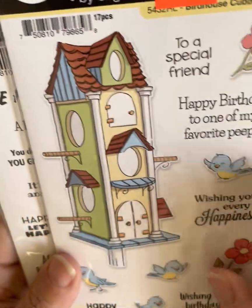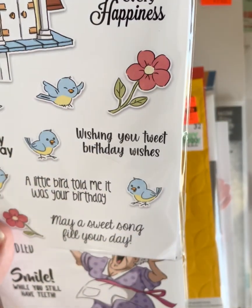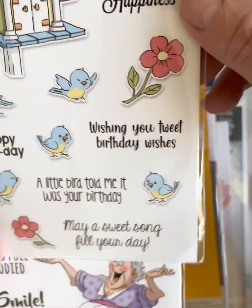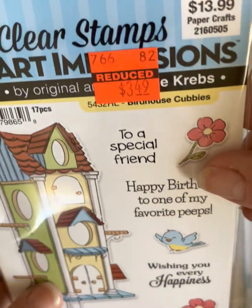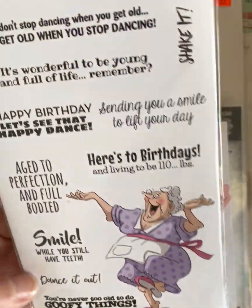This is bird houses. And my husband loves to bird watch. Not so much as a hobby, but to put bird feeders out on our front porch, hang them off of shepherd's hooks, and just in the springtime watch them come and eat. And we get a hummingbird every once in a while, so it's kind of cool. And that was $3.49.